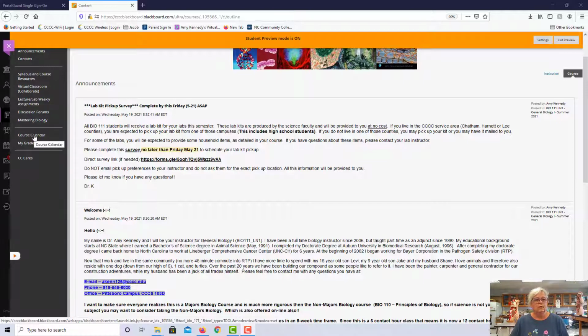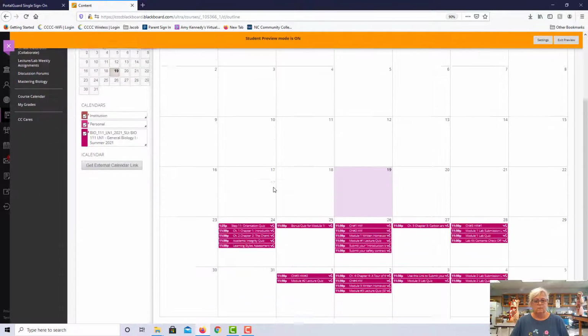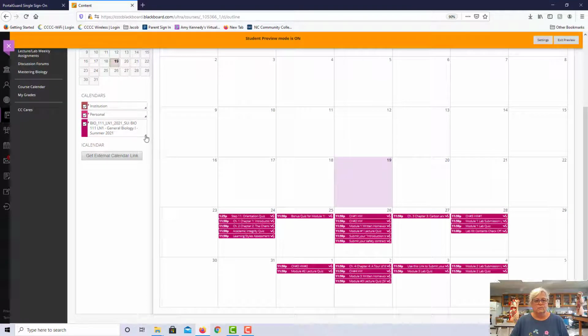And when you want to see the due dates, the best place to look is here on the course calendar. And so here is the course calendar. And you can see how much you actually have due in the coming weeks. So you have 4 things due on Monday. You actually will have your orientation discussion board due on Friday. But you can see where you can quickly view the things you have due and the days they're due on.